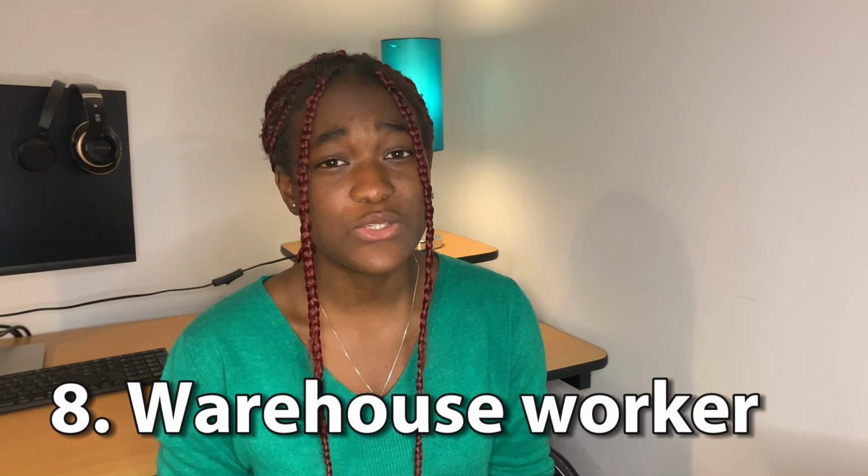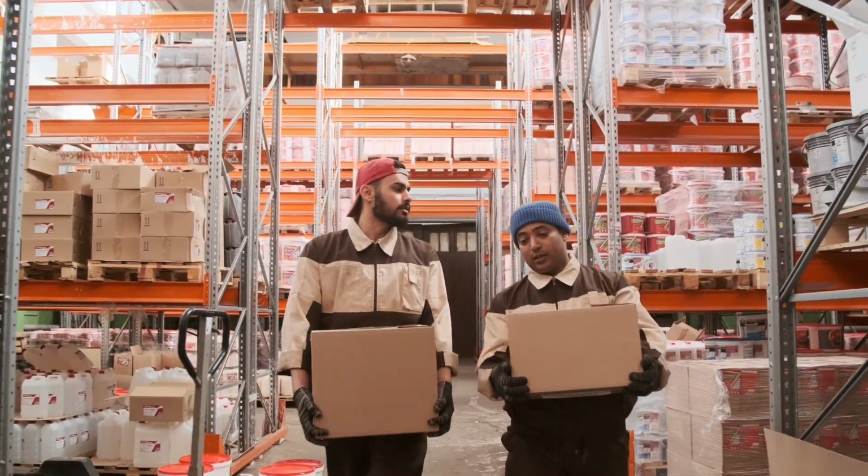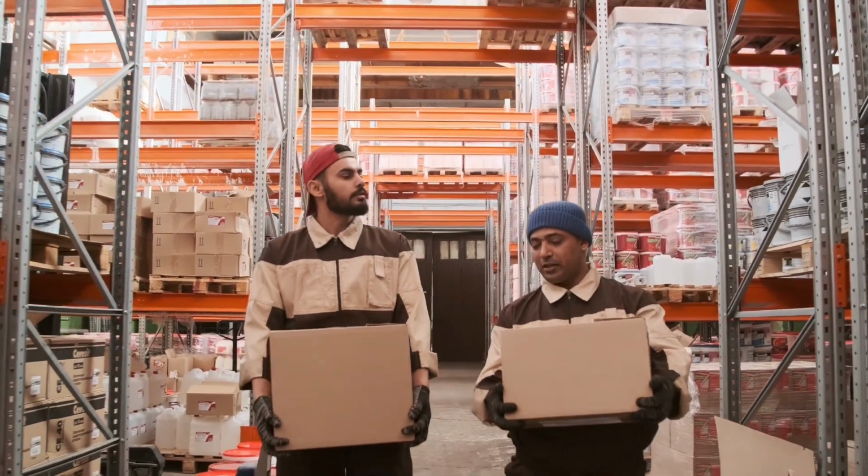Number 8 is warehouse worker. As a warehouse worker, you work in warehouses like Amazon warehouses, Selco, to pack orders and ship them out. Sometimes you have to drive forklifts and all of that. This is a very manual role, so it might be a bit difficult if you're not fit or if you're not used to manually lifting things. I feel like it's more of a male role, so if you're a female, this might not be the best for you.